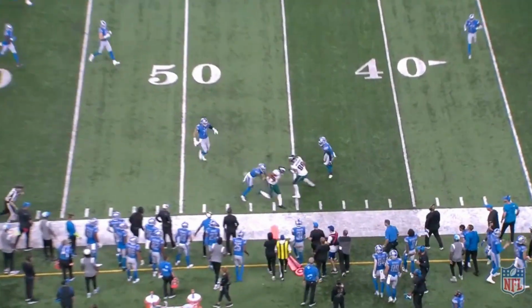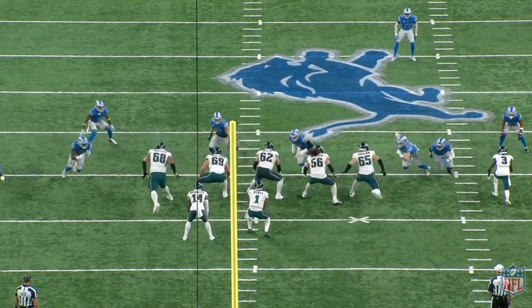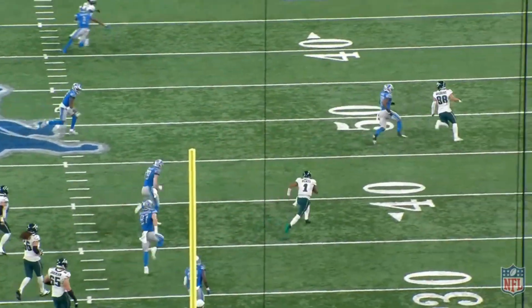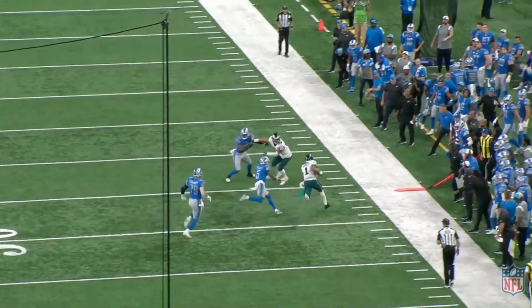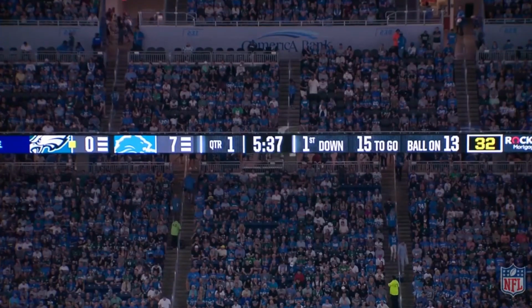It's a great job just understanding, using his athletic ability as a weapon to be able to not only convert in short yardage, tight red area running it, but this is 3rd and long. This is his ability, his vision, his football IQ. Love to see it early to move the sticks.